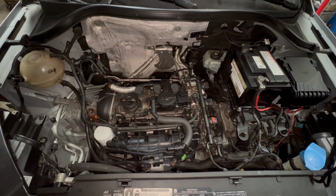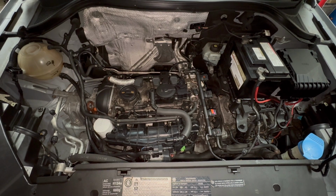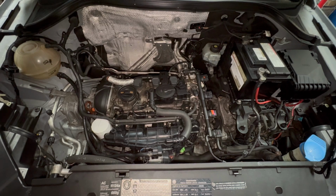Hey guys, MotorCarNut here, and today we're talking about oil consumption, oil burning. Why does my car burn oil? Where can it burn oil and how to fix it?